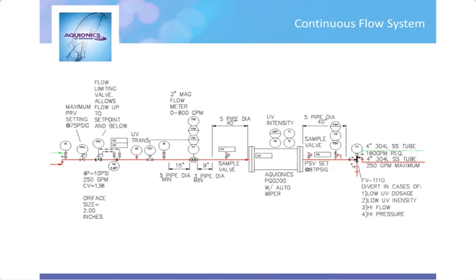A pre-UV sample valve. The UV system itself with the internal monitoring of the UV with dose of 1 monitor per lamp, with a temperature sensor on board for high temperature shutoff if needed. A post-UV sample valve. This is showing a relief valve to avoid any hydraulic issues. And the divert valve is the last piece of the system. And then we go into the swing for CIP.